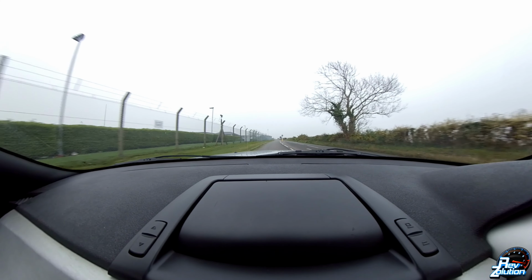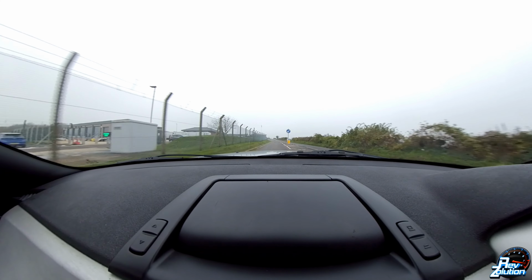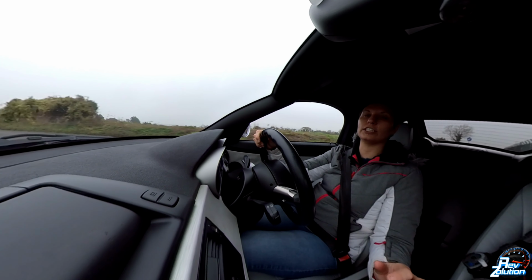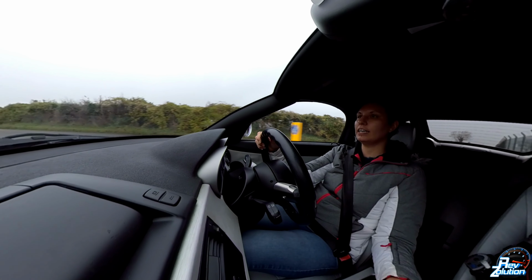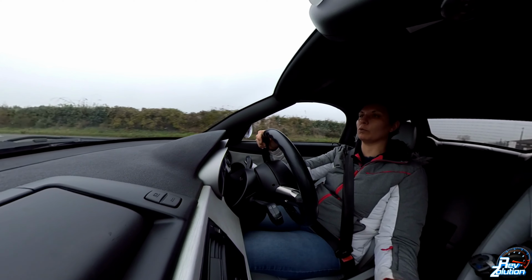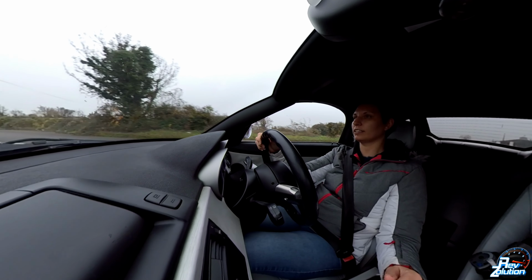I'm just so glad the heater works so well. Also the roof, because I've driven this when it's been literally torrential rain when I first got it, and touch wood, the roof has been completely watertight, so that's an absolute bonus.